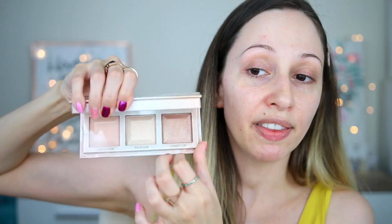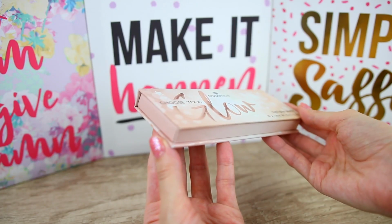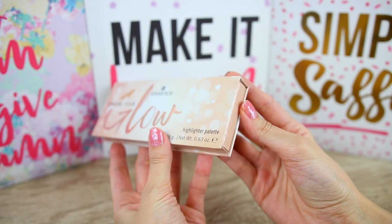I'm also gonna use some of the products that you guys have been asking me about, like this one here. This is the Choose Your Glow highlighter palette, and in this one we have 3 shades of highlighters and also a beautiful mirror. And the whole packaging reminds me a lot of the Royal Party collection, am I right?